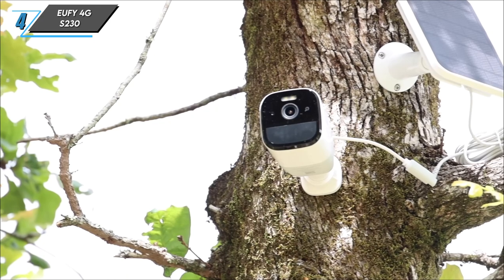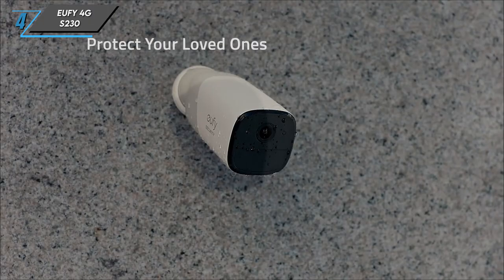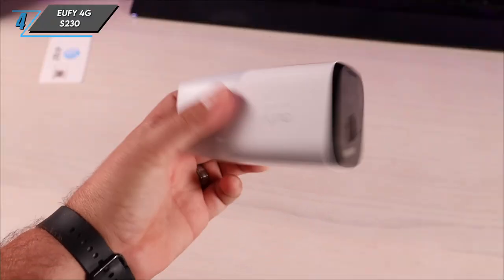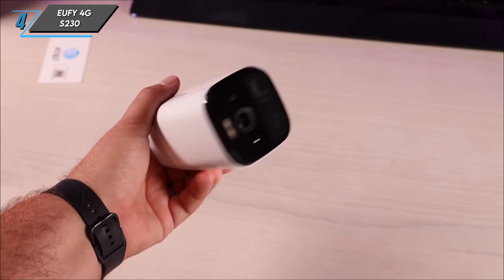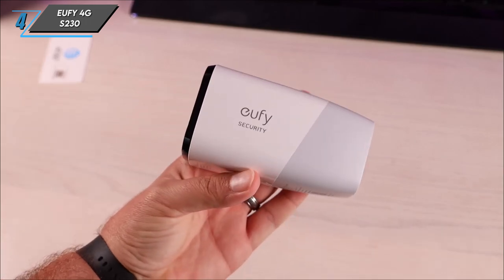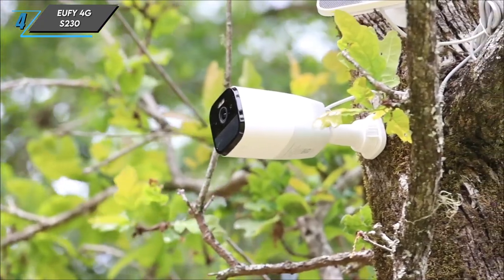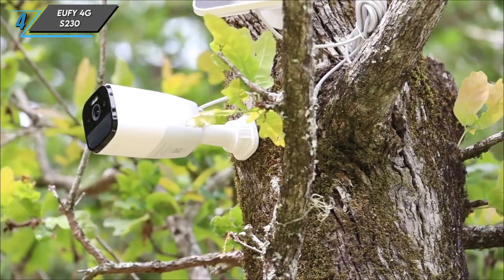Oh, and did I mention? It pairs perfectly with a solar panel for continuous power without the hassle of constant recharging. While the 8GB of onboard storage is handy, it might feel a bit limiting for some users. And yes, you'll need a SIM card and data purchase to get this camera up and running. But once it's set, it's smooth sailing from there.